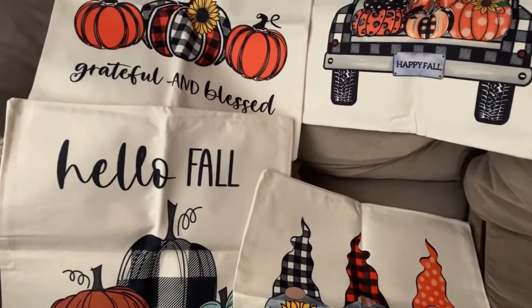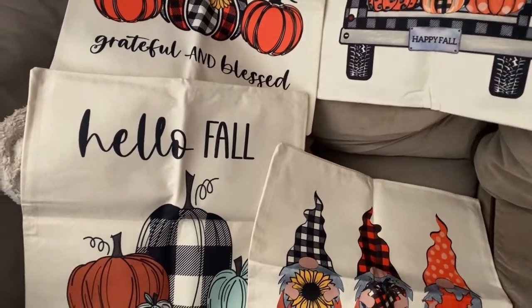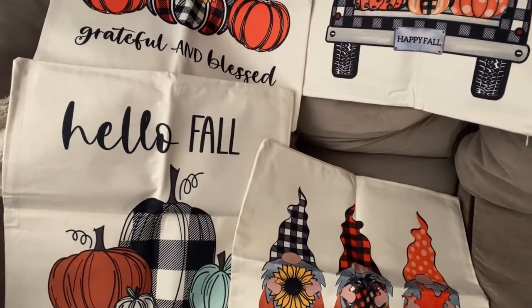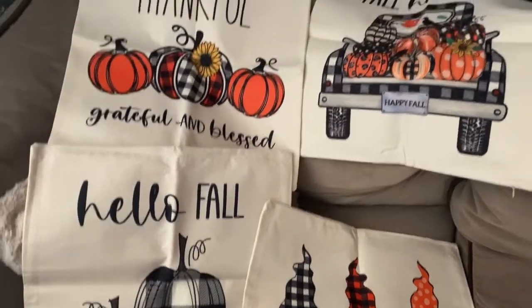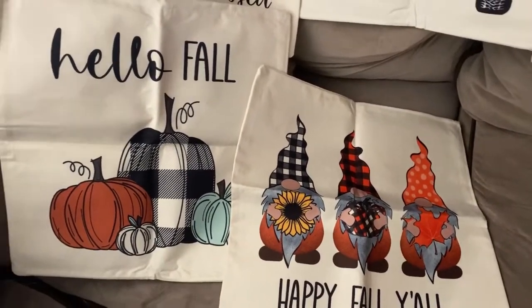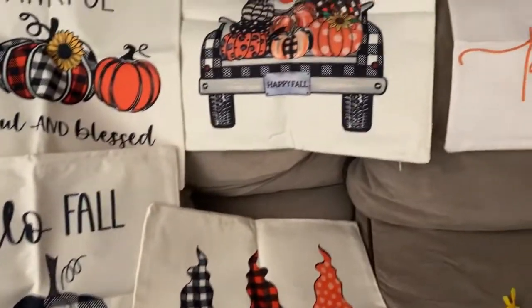They're the no-show zip ones, so you can just change them out. I got 4 of those, and I think a 4-pack was only $11.99 because I bought them so late in the season. So just a quick tip, I'll link them below if you want to check them out on Amazon. I thought they were really cute, and they have that pop of orange that I wanted with a little bit of teal and black and white. So I really like it.